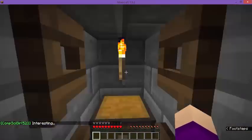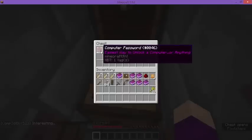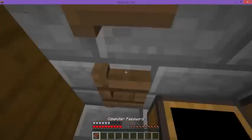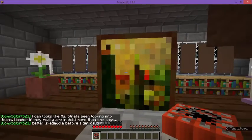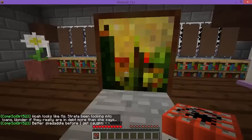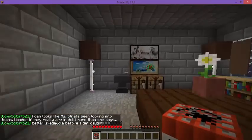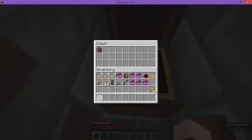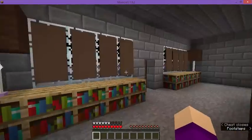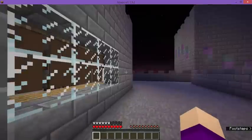I wonder. The password is TNT. Gonna stand in front of there with TNT. So it looks like they are in debt because she's been looking for loans, and it seems like we better get out of here before we get caught. So let's just put this back and get out of here before we get caught. Now to Jamie's office.